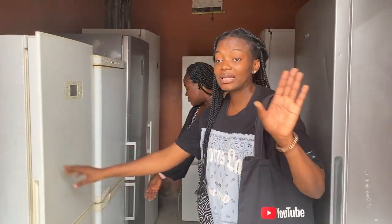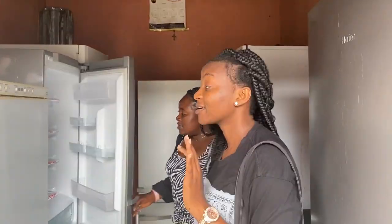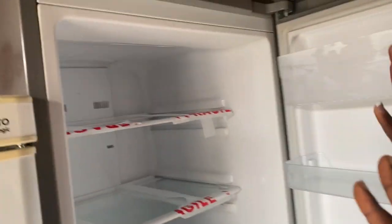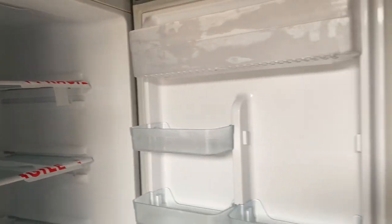Yes. Guys, Mama has a clean fridge. That is one thing about her. If I hadn't turned off the generator, you would have seen the lights. The lights. Yes. And this one is much cheaper.